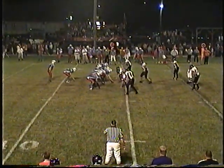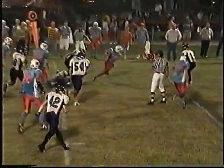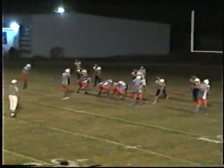High formation, Johnston underneath center. Handoff. And Weston's got some room. He breaks the tackle and he's on his way. Touchdown! Williamsburg needs to come out, stop them, get the ball back and put some points on the board themselves. And now they're going to have a bigger hole to try to climb out of.